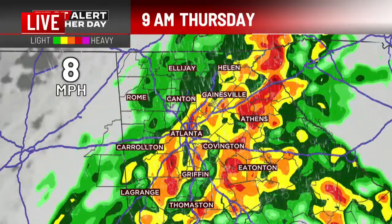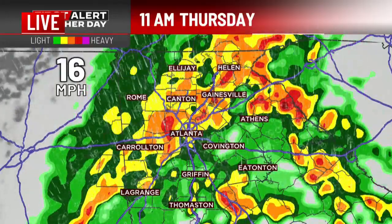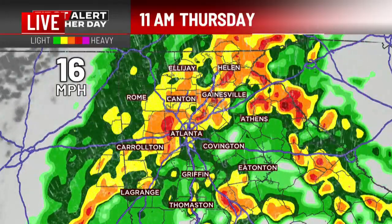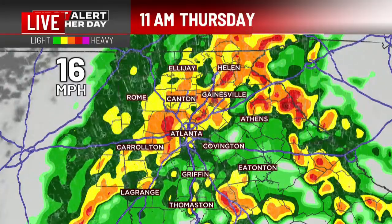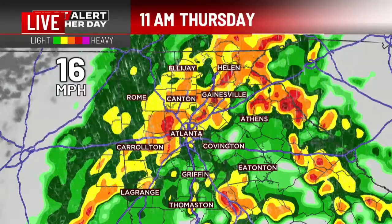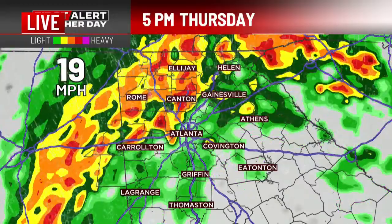But there's a big moisture feed that's coming out of it that's interacting with that front that is going to draw it up in our area, up in our direction, and there's going to be a lot of rain feeding into that. So we start to get into some heavier rain probably by mid to late morning on Thursday, and it just continues. Waves of rain start to come our way.